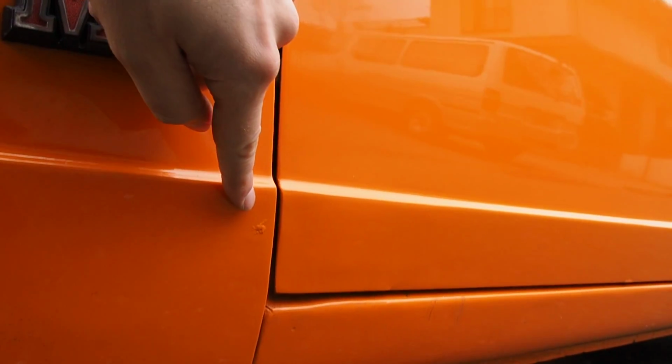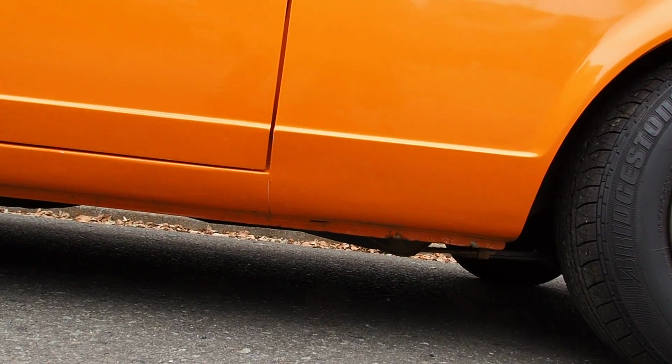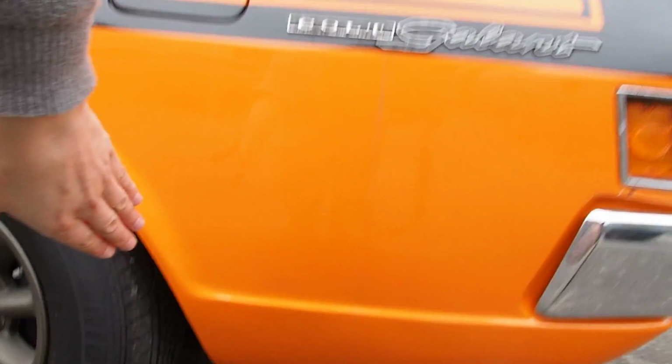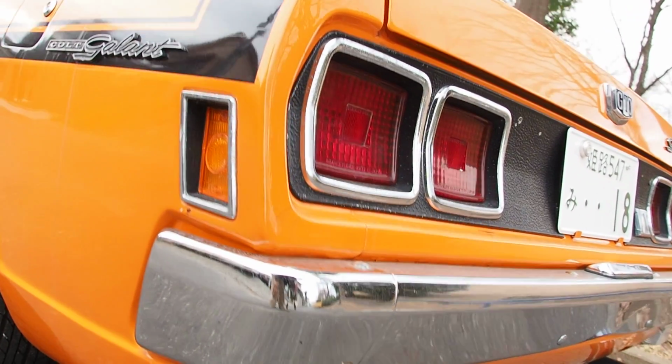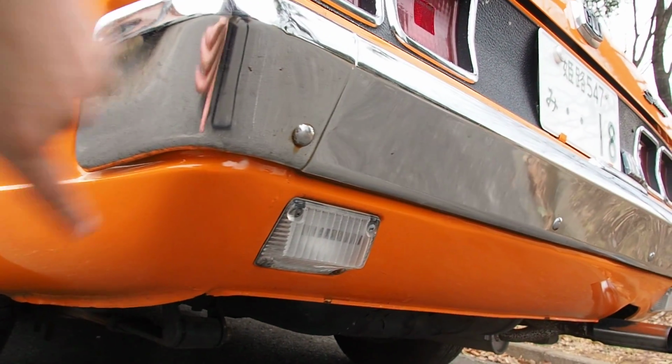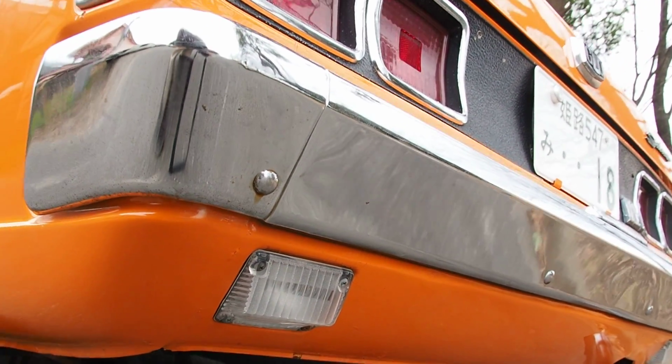Here's one of them, right there. The sill in here, if you look closely, it has been rebuilt. And there are going to be several areas that are like that, like right here. But you can't really notice it that much until you get up close and personal. Here's another spot of rust, just that tiny little bit there.